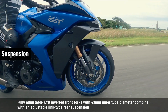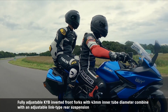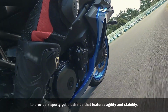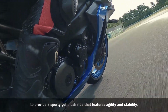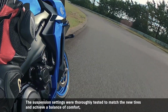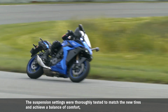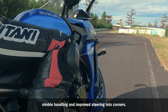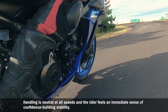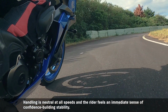Fully adjustable Kayaba inverted front forks with 43mm inner tube diameter combine with an adjustable link type rear suspension to provide a sporty yet plush ride that features agility and stability. The suspension settings were thoroughly tested to match the new tires and achieve a balance of comfort, nimble handling, and improved steering into corners. Handling is neutral at all speeds, and the rider feels an immediate sense of confidence-building stability.